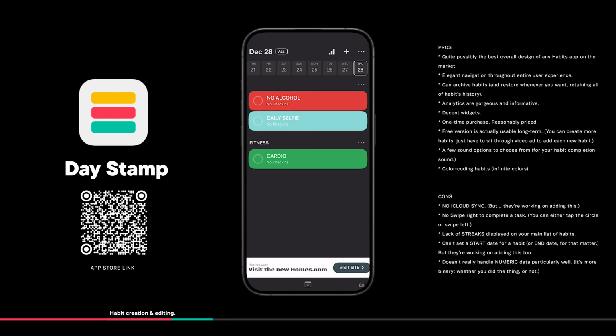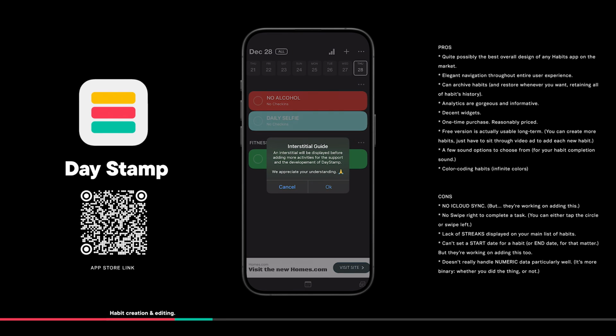So notice we have these up top. These are basically ungrouped habits. And we have cardio, which shows up in the fitness group that we created, right? I think with the free version, you can create as many groups as you want. You might have to watch an ad banner here and there, but it is what it is. Let's add weights. Oh, we have to watch one more ad.